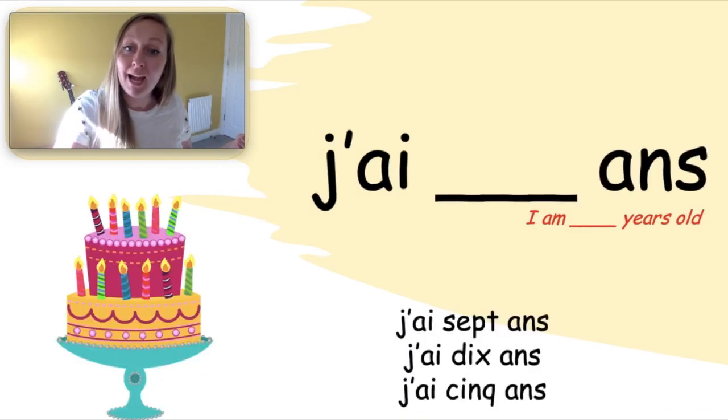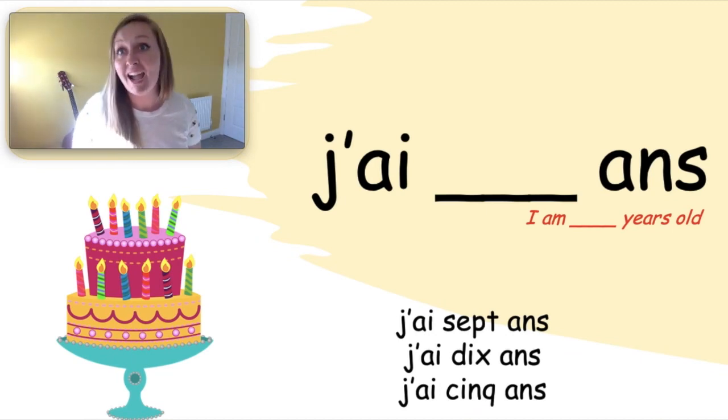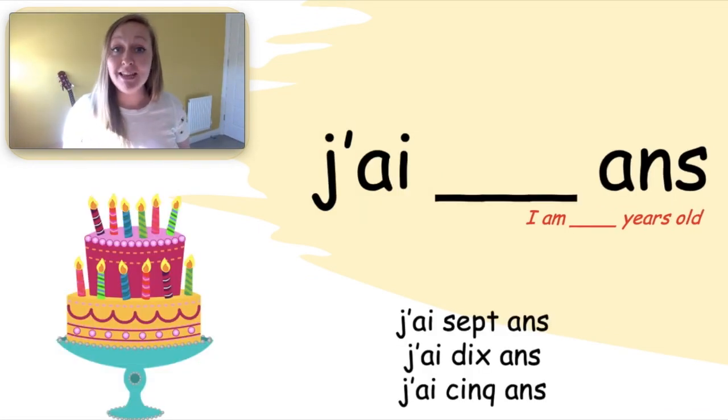And if we look back at the other sentence, j'ai onze, the j in j'ai is an I. Ai translates as being has or have, and ans is years. So actually this sentence translates to I have 7 years, and the other one is how many years, what age are you? Okay, so let's just practice those two together again. So, quel âge as-tu? J'ai six ans.